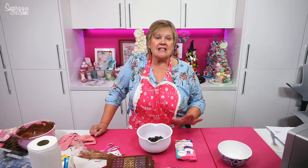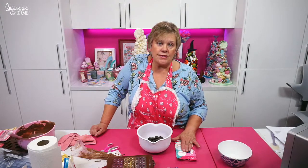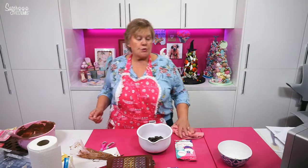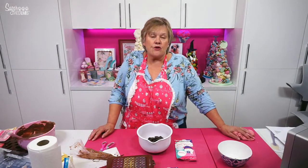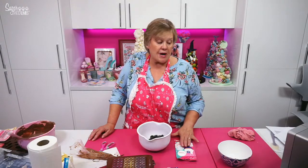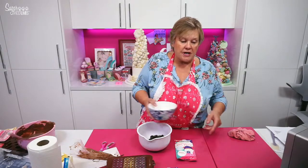Because I said that the mint is strong, I am only going to weigh out 5 grams of mint. How much chocolate have you put in? 250 grams. Because we would say it was 10 grams to 500 grams of chocolate. So I've got 250 grams of chocolate there, and I'm going to do 5 grams of mint, only because I don't want it to be too overpowering.